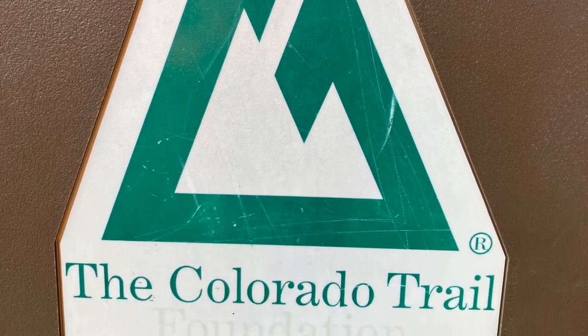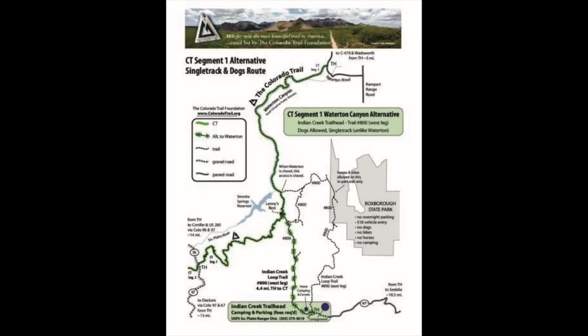Next up, dispersed camping on the trail itself. From the Waterton Canyon Trailhead, you will have to hike to at least Lenny's Rest before camping is allowed at all. It's about 6 miles from the trailhead to Lenny's Rest with a very gentle altitude gain. There will be plenty of water to filter, some bathrooms and other amenities before you choose your spot.